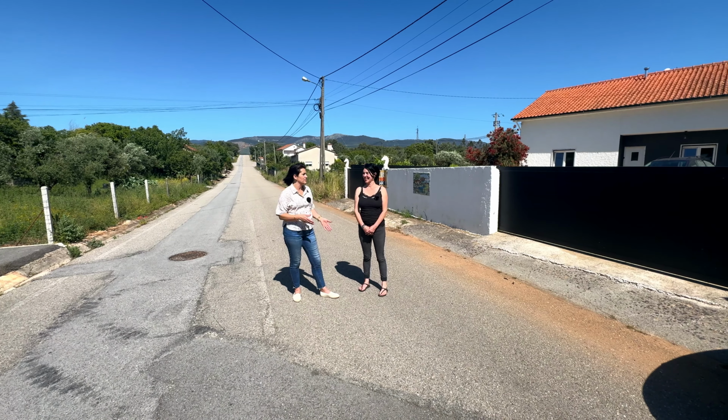peach. What else more? I think it's a plum. This is a tea. Or no, it's a flower, I think.